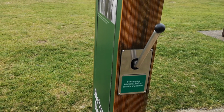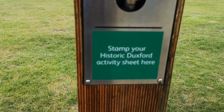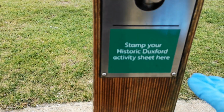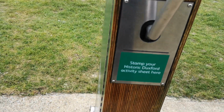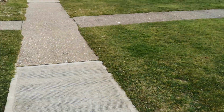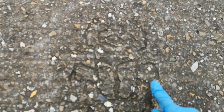So I'm sure you'll have probably seen these around Duxford, but it says there, stamp your historic Duxford activity sheet here. So if you put a piece of paper in there and pull the handle, it will emboss on there a little scarab beetle, and the scarab beetle was the emblem for 64 Squadron. And while the cement was still wet, someone used their finger to put a little scarab in there. You can't see it that well, but there he is. So that was for 64 Squadron.